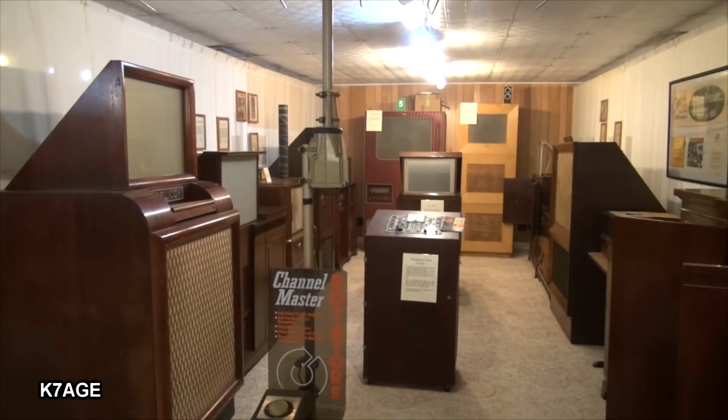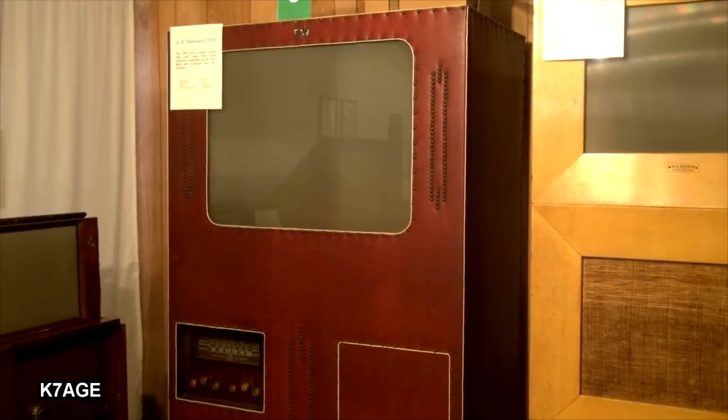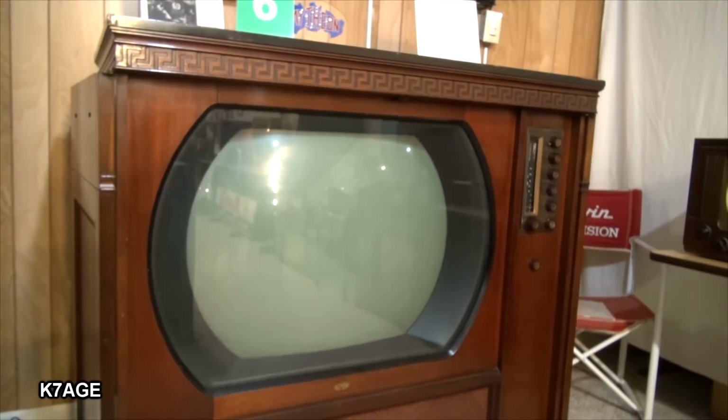These sets were sold to bars and clubs in the late 40s, when only a few people had TV in their homes. However, many people went to bars and clubs to watch television. The 1948 World Series was televised, and millions of people saw it at those locations. The Dumont Royal Sovereign was the largest black-and-white set ever made, with a 30-inch screen. It was made in 1951 and cost almost $2,000.